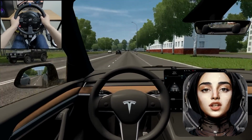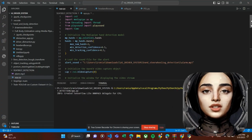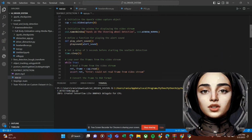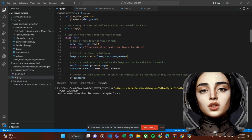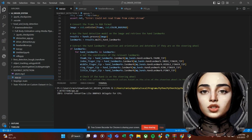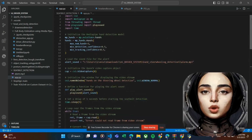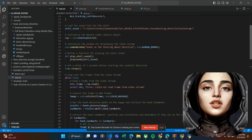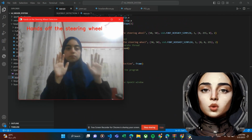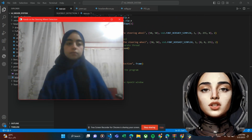This can help prevent accidents and keep the driver and passengers safe. The code works by initializing the MediaPipe hand detection model and loading a sound file for the alert. Then, it sets a delay of 5 seconds before starting the detection. It loops over the frames from the video stream captured by the camera, converts the frame to RGB format, and runs the hand detection model on the image to retrieve the hand landmarks. Then it extracts the position and orientation of the hand landmarks and determines if they are on the steering wheel. If the hands are not on the steering wheel, the script plays the alert sound in a separate thread.